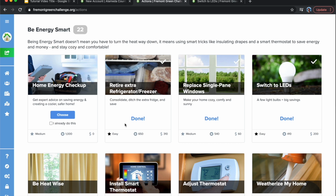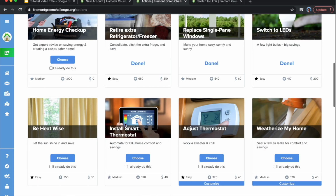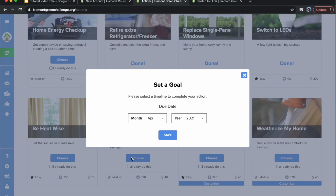If this is an action that you haven't done yet, something that's new to you when you start the challenge, then you can select Choose and complete the steps to take the action. You can set a goal. Oftentimes, you'll want to start taking the action right away.